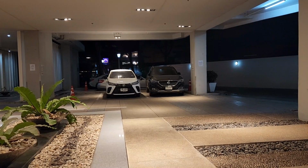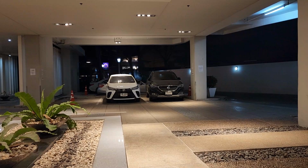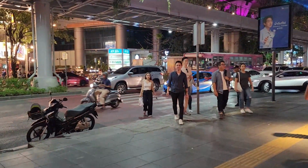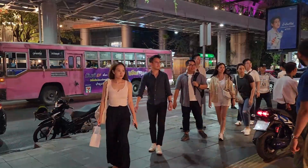Well, there you go. There's a little parking garage tour at 8 o'clock at night on a Saturday. An average Thai building in Phrom Phong. I've also seen many Porsches coming and going out of the building, but it is Saturday night, 8 p.m. If you drive a Porsche, you're probably out partying on this Saturday.